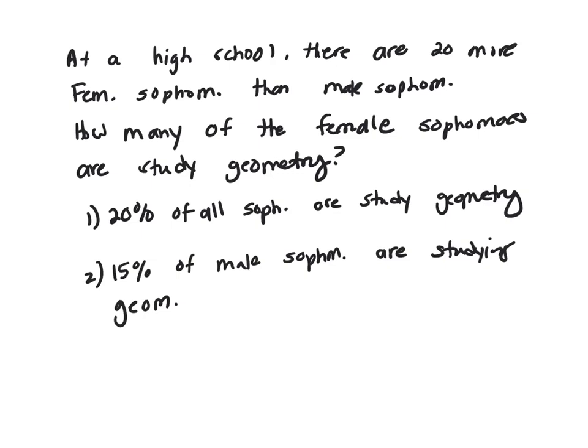We were trying to figure out how many of the female sophomores are taking geometry. So from the reading, we know that there are 20 more female sophomores than males. So we know that females would be the number of males plus 20. All right, clue 1: 20% of all sophomores are studying geometry.